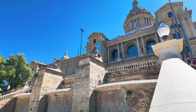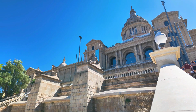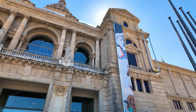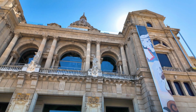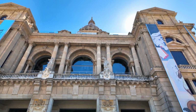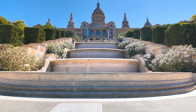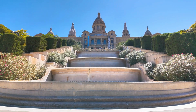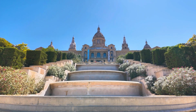Now imagine, this very building was constructed for the 1929 World's Fair. It once housed temporary exhibits. Today, it holds eternal stories. Walk through its rooms, and you might meet a school group marveling at a 12th century Madonna, or a couple sketching quietly in the corner. You might even bump into a professor giving a passionate tour in Catalan.